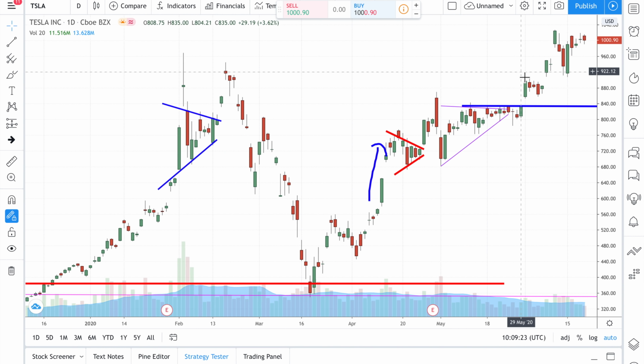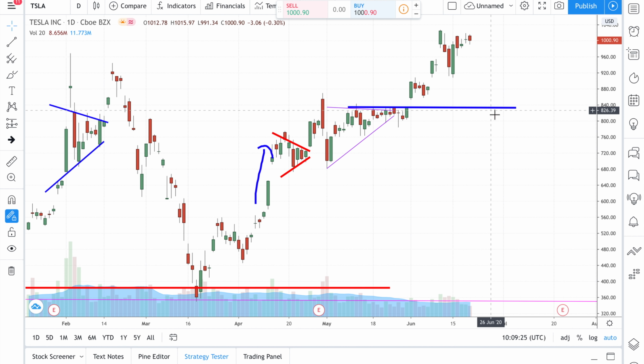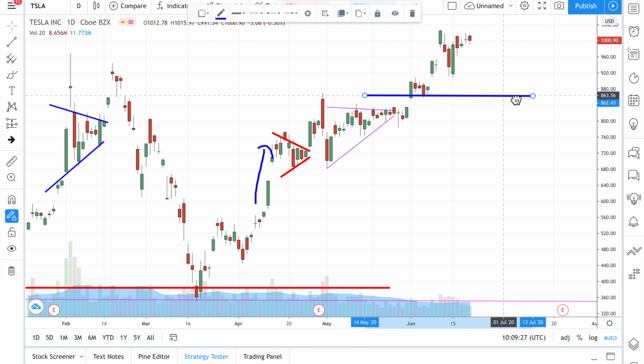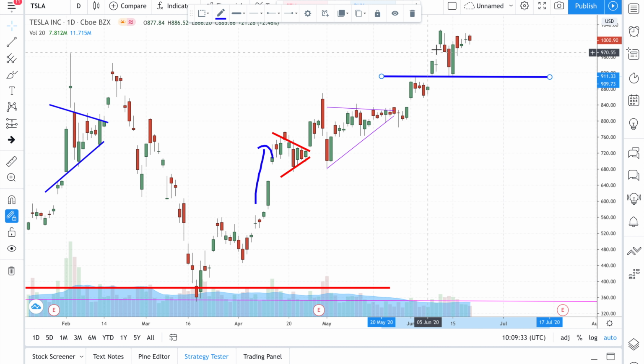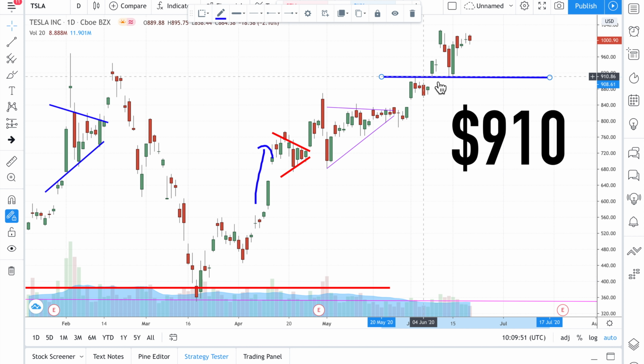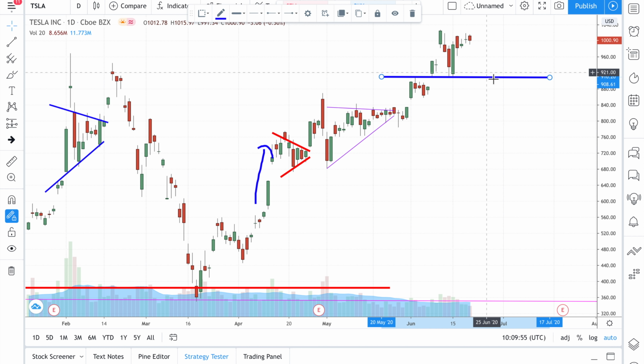For the past week, Tesla stock has shown us a new level of support, and I'm going to move this line upwards. This line represents a very nice level of support. You see the price gapped up here and it stayed above here. So right now what you can tell is $910 is the new level of support. I do not expect the price to go below $910 anytime soon.